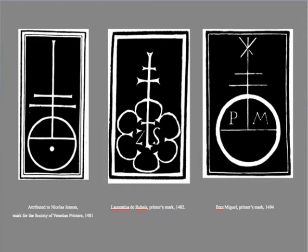at Giza. It was used by Roman emperors on coinage. It was used by the Roman Catholic Church and by European royalty to signify authority, so it was a very commonly used symbol.